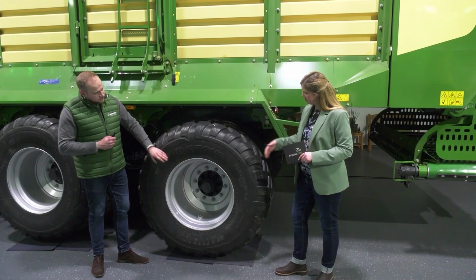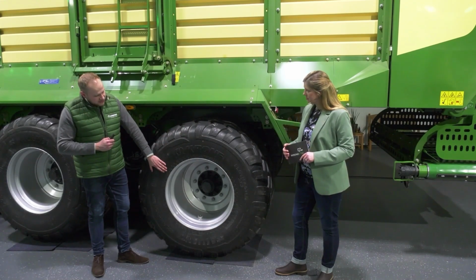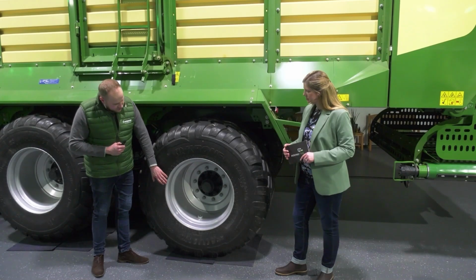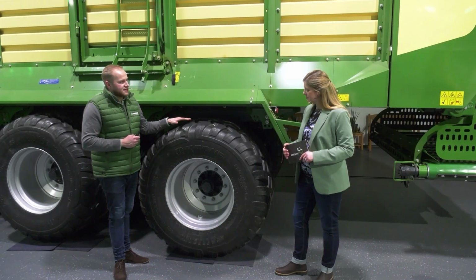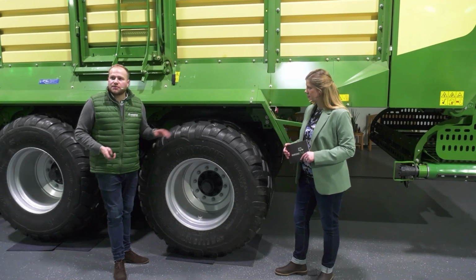Furthermore, the 26.5-inch rim isn't the maximum size available. We also offer a 33.5-inch variant for the RX and ZX models, as seen in this picture.